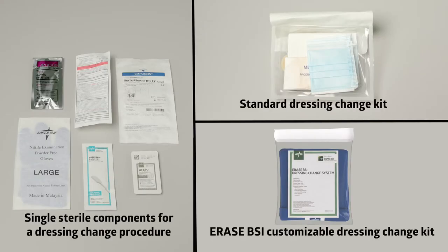When viewed side by side, each of these items looks similar. But as you will see, there's more than meets the eye.